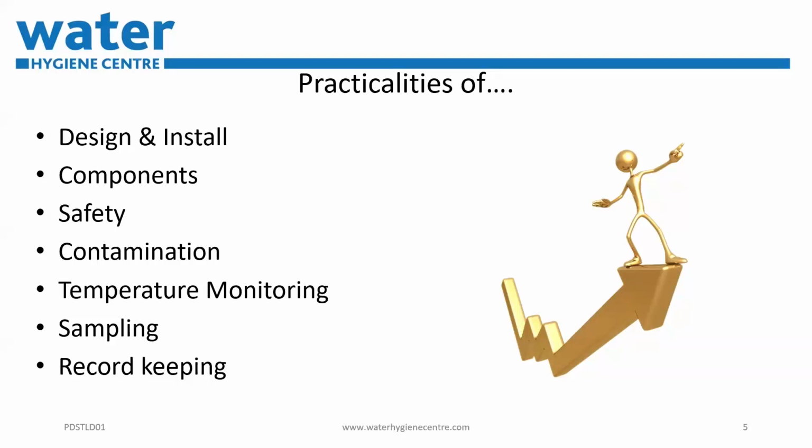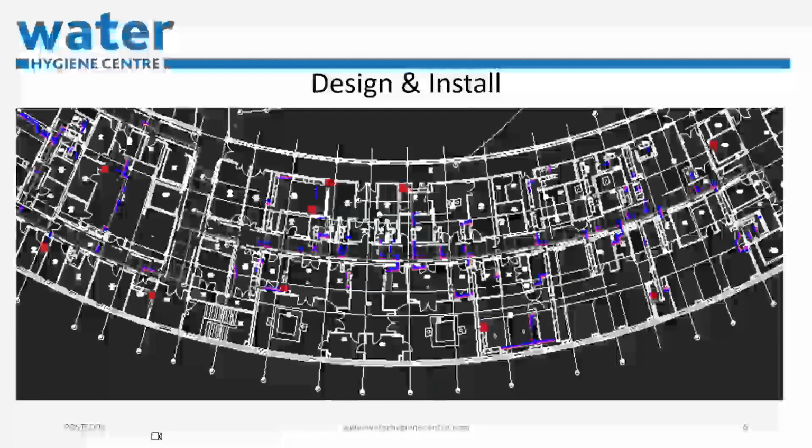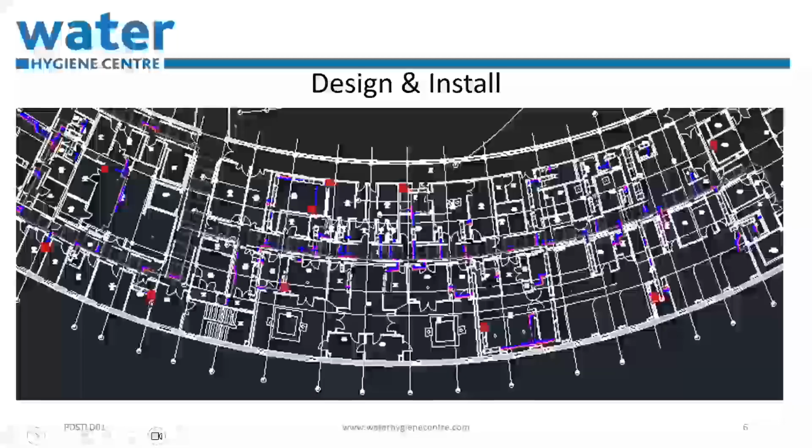On the next slide is basically a schematic line diagram of the design and install. That's it, perfect. Let's start at the very beginning and get it right at the design stage. I say this a lot throughout the session: get it right first time.